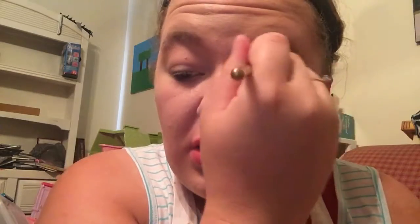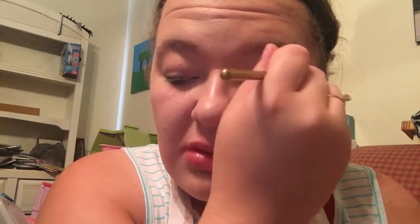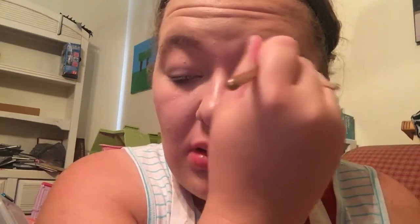Okay, so that doesn't look too bad. It's not real noticeable, but it doesn't look too bad either. Now I'm going to take this brush right here. A brush like this is perfect for your crease. And I'm going to use the orange color, right under the pink color. I'm going to try and only leave it in there. I might have hit the yellow color. Or maybe the orange is yellow, I'm sorry.